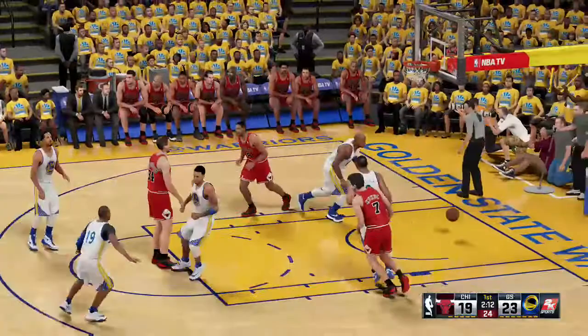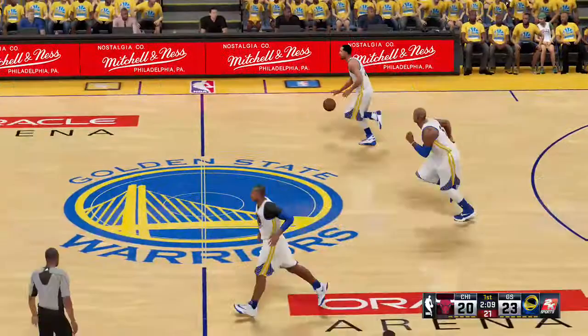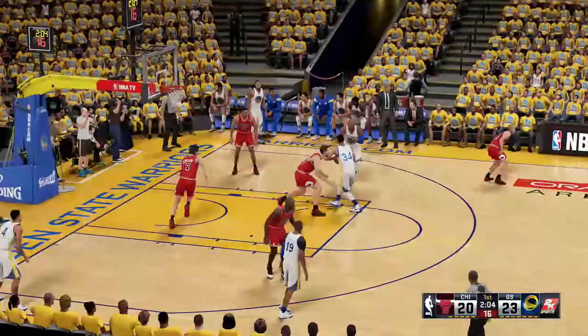He hits the second from the line. Here is Livingston. Spates sets a screen. Livingston dishes to Spates. Misses off the right iron.